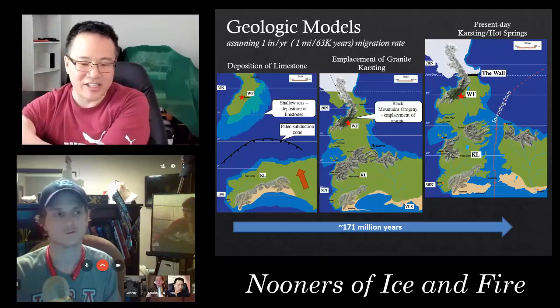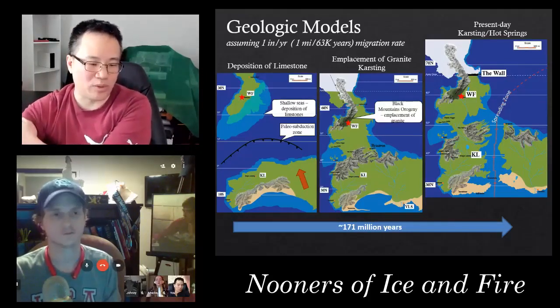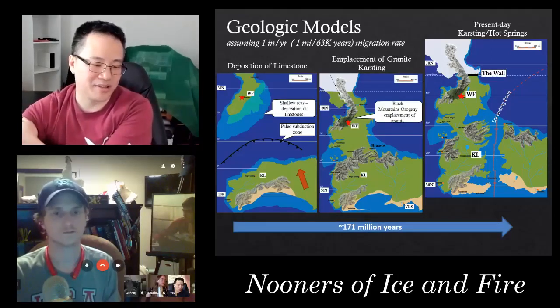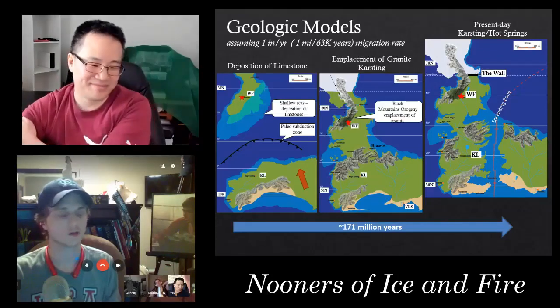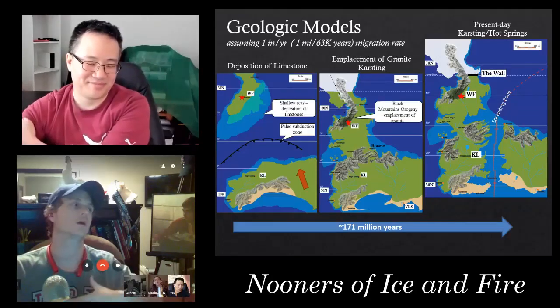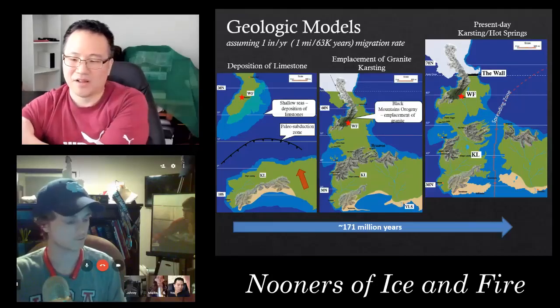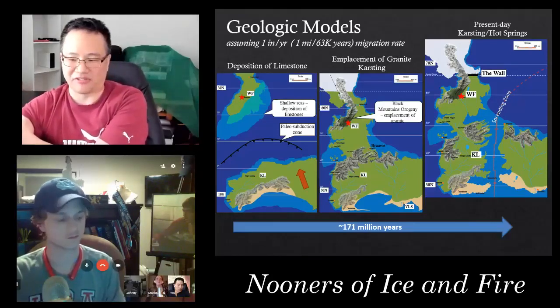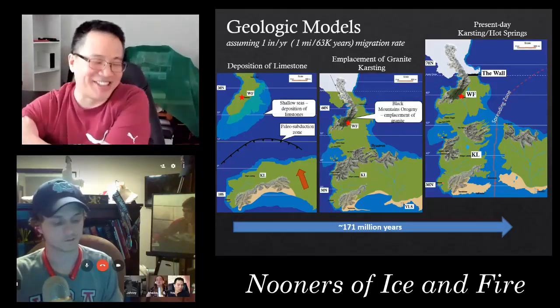Exactly. The fist of the First Men, right? The First Men went up there with a bunch of dragon glass weapons and basically buried it north of the Wall. It wasn't naturally occurring. So the volcano from Dragonstone could be affecting Winterfell, you're saying? Well, I'm saying it's very tough because it's like 1,500 miles away. But yeah, it could affect it.